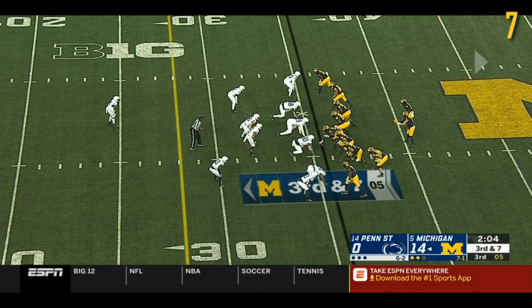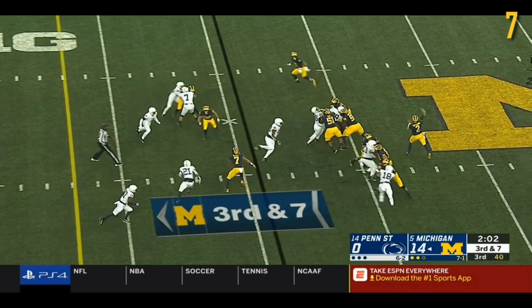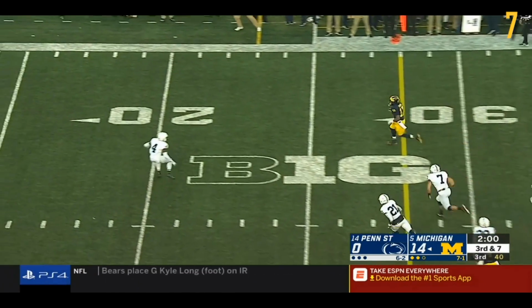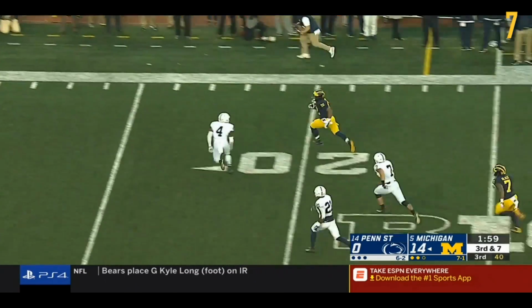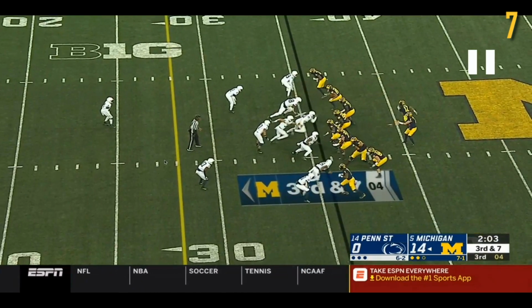Greek Black in the game on 3rd and 7. Penn State shows pressure and brings it up the middle. And they get it out, and Evans has got space. Evans against Scott, and he'll be run out. Great play call on a blitz from Penn State.